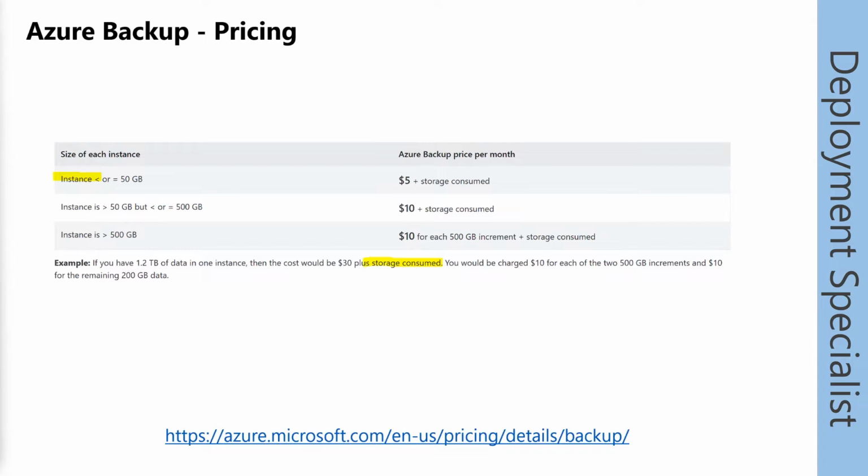For the instances, we have the small instance. The small instance could be a virtual machine with less than 50 gigabytes to back up. For such a small instance, we have the base fee per instance of $5 and additionally the storage consumption.